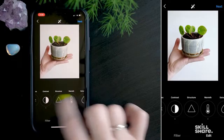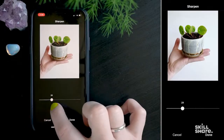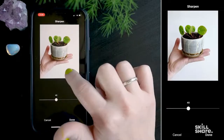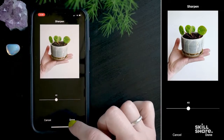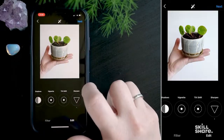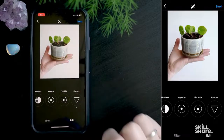I like to slide over to the sharpen, which is at the very end, click on that and sharpen it up about 40. So the sharpening is really subtle. You won't be able to see it on my screen, but remember to sharpen your images because they're going to look so much better on your feed if they have been sharpened. So at this point, I am super happy with how we have gotten it just with those few simple tweaks.